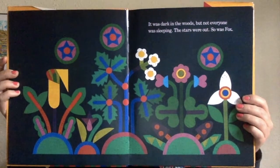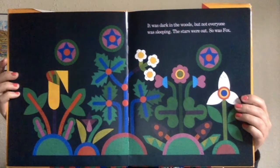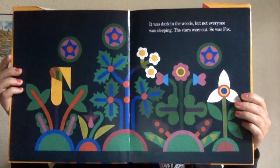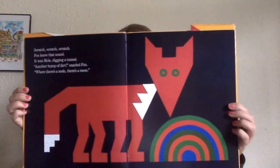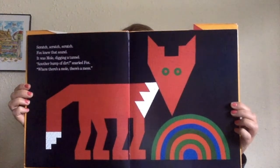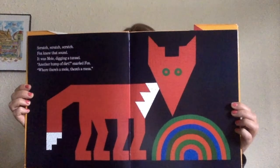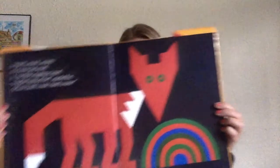It was dark in the woods, but not everyone was sleeping. The stars were out, so was Fox. Scratch, scratch, scratch. Fox knew that sound. It was Mole digging a tunnel. Another hump of dirt, snarled Fox. Where there's a mole, there's a mess.